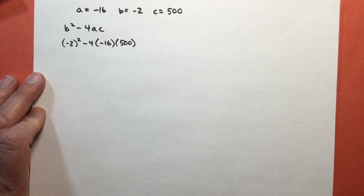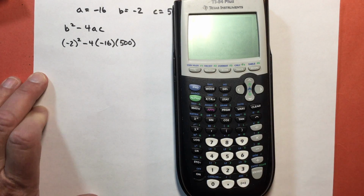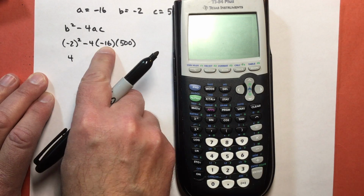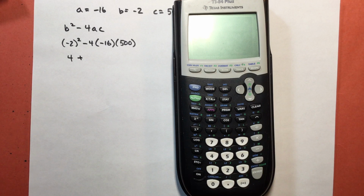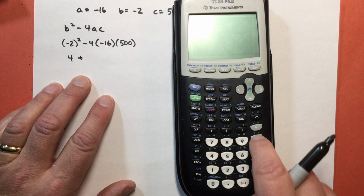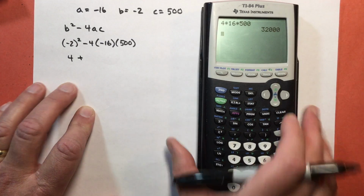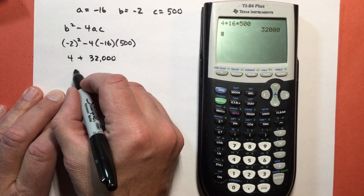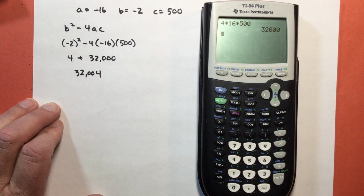Most of the time we're able to do these in our head. You could probably do this in your head if you wanted to. I'm going to cheat. So I know negative 2 times negative 2 is positive 4. Negative times negative is a positive, so I know I'm going to end up positive, which is nice because I'm going to get real solutions. 4 times 16 times 500 equals 32,000. And I can add these in my head. I get 32,004. All right, that's nice.